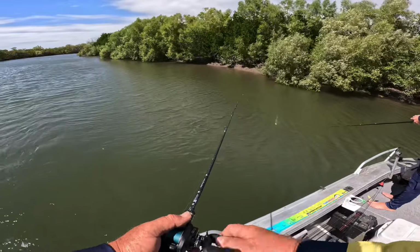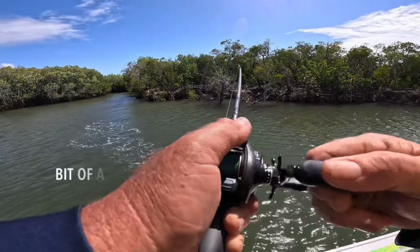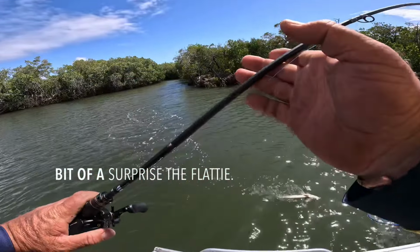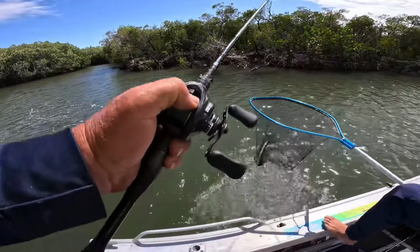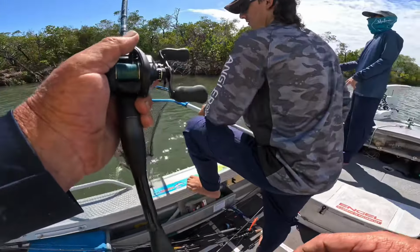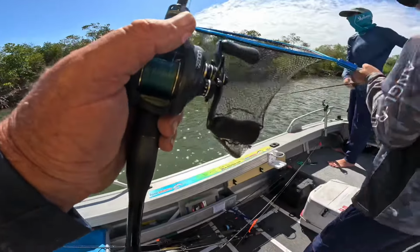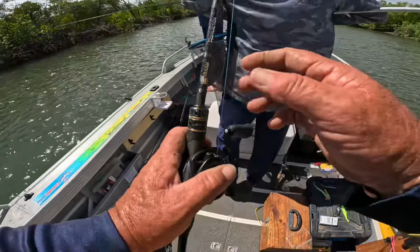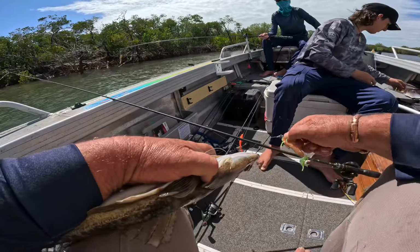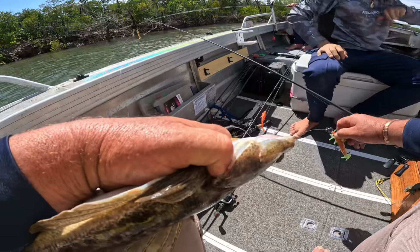There was two that I seen anyway. Grab that net. Bloody hell. Oh no, he's not as big as I thought. He's a good one though. You get a photo of that bugger, eh? We'll let this bugger go, eh?